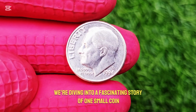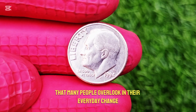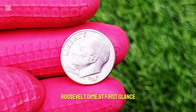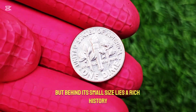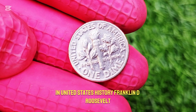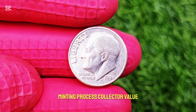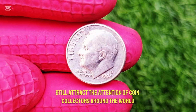Step 1. Today, we're diving into the fascinating story of one small coin that many people overlook in their everyday change. It's the Liberty 1 dime from 1994. Specifically the Denver Mint version known as the 1994 Roosevelt Dime. At first glance, this tiny coin might seem ordinary, but behind its small size lies a rich history connected to American culture, design, and the legacy of one of the most influential presidents in United States history, Franklin D. Roosevelt. In today's video, we will explore the history, design, minting process, collector value, rare varieties, and why the 1994 Roosevelt Dime still attracts the attention of coin collectors around the world.